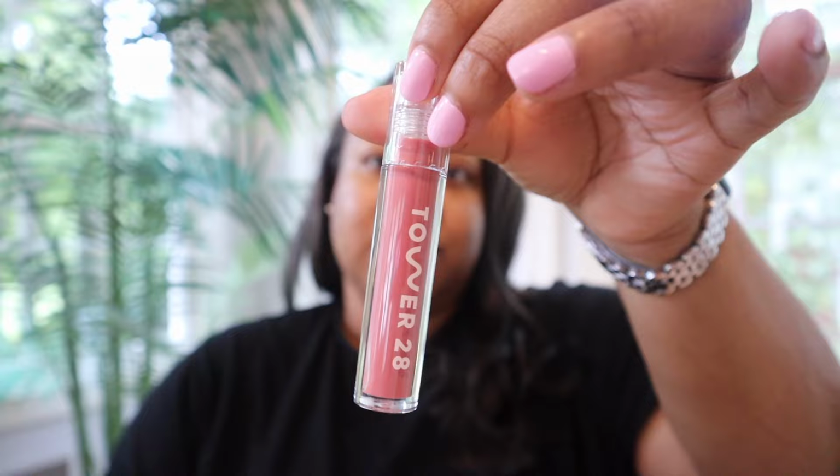Next thing I picked up is also by Tower 28. Everyone has been raving about this lip gloss. I don't know who I saw first talk about Tower 28, but a bunch of influencers, a bunch of you all. So this is the Tower 28 Milky Lip Jelly Lip Gloss in Pistachio. First of all, the packaging is so cute. Now you all know that I'm not a fan of a sticky lip gloss, so I'm really excited because this is jelly. This is what she looks like. So yeah, this is supposed to be a pink, milky, mauvey shade.